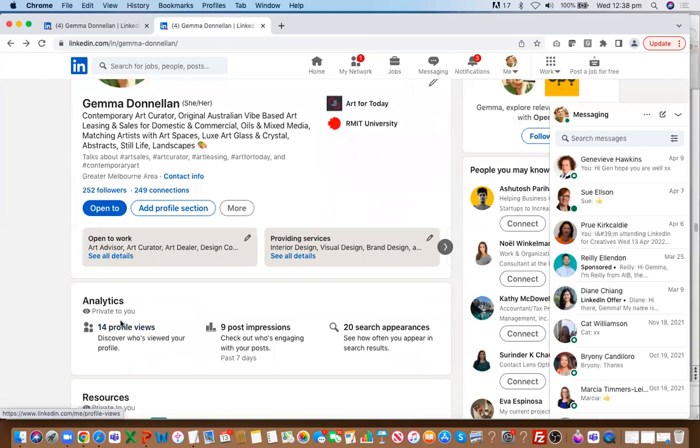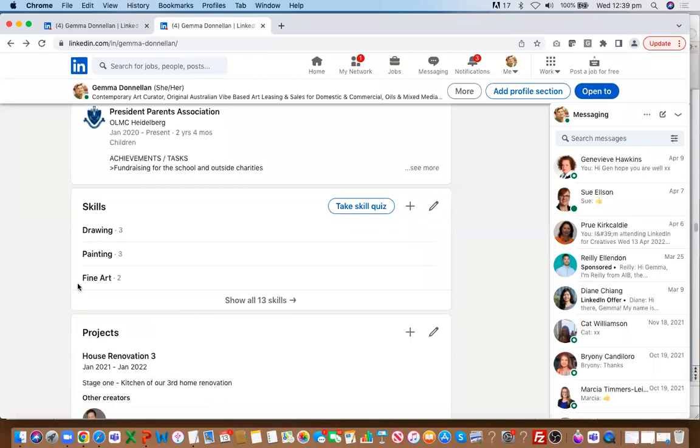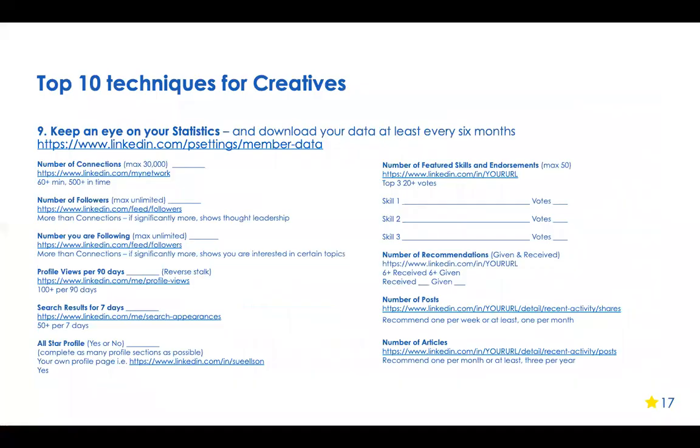You can see your followers and connections here, and you can also see how many recommendations you have. I don't think Gemma has any yet, but she does have some votes for her top skills. So you want to try and get 20 votes for your top skills as well. So all those statistics are mentioned there, and hopefully you will be able to achieve them and also start posting at least once a week and writing an article, you know, maybe 3 times a year.